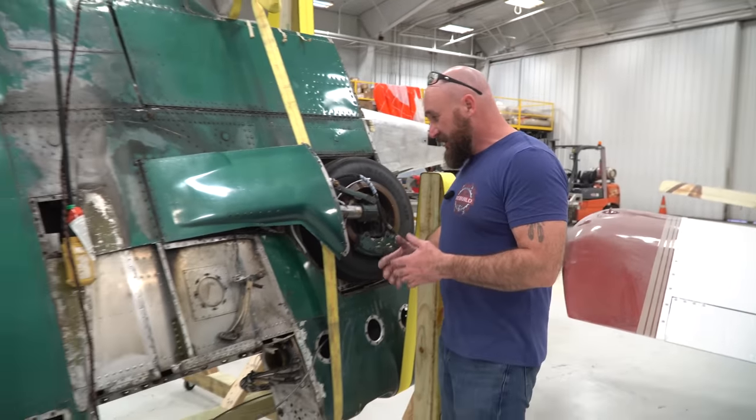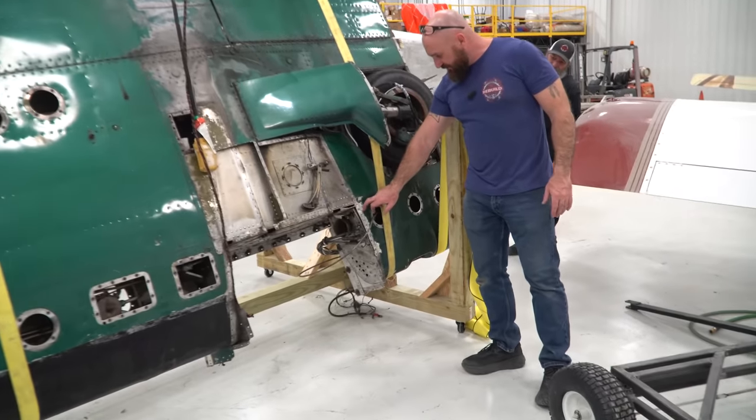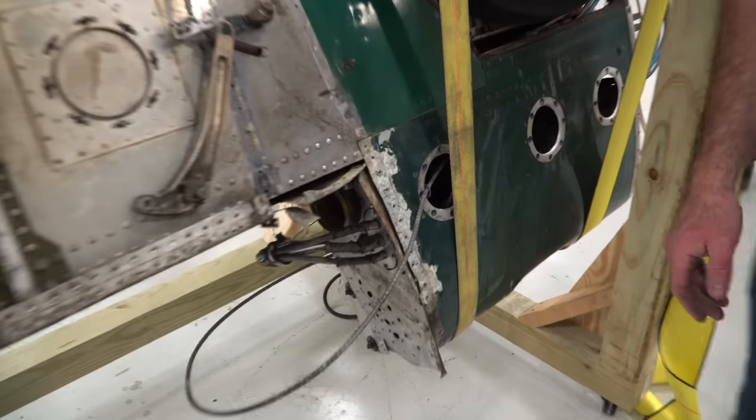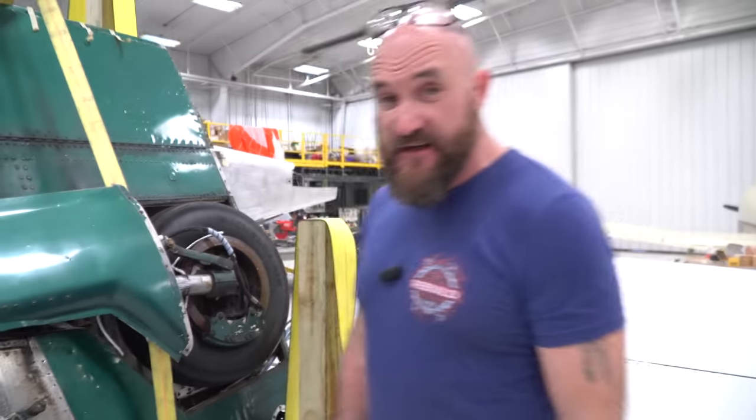Something that just hit me, getting it up off the ground where I can really look at it. Look at this, look how corroded this is. I mean, yeah, just rebuilding these things, pretty much insanity.